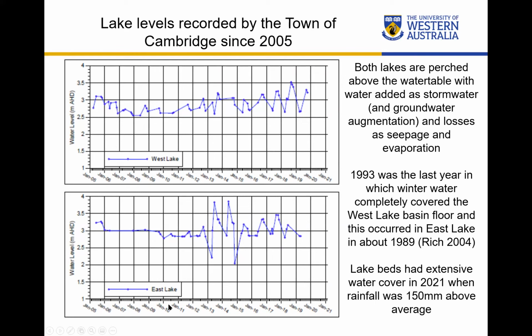So we can think of the lakes as being perched effectively. The water that comes in from the stormwater sits on top of the clay and the peat, and when that stormwater doesn't come in anymore, it gradually soaks in or evaporates, goes through that peat, and then gradually gets added to the groundwater that's now a metre or so below the lakes in some cases.